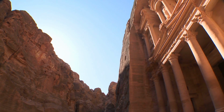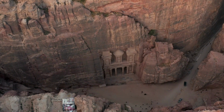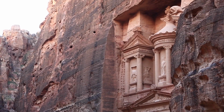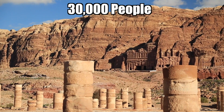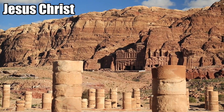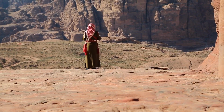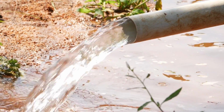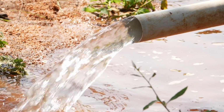However, Petra isn't just a single monument like you see in photographs. The city is home to roughly 800 tombs, most of which can be found inside a mausoleum known as the Treasury. Petra had an estimated 30,000 people living in its cave-like dwellings before the birth of Jesus Christ in the 1st century AD. Even though the city was in the desert, people survived thanks to a complex water channel bringing fresh water from far away and storing it for use in the dry months.